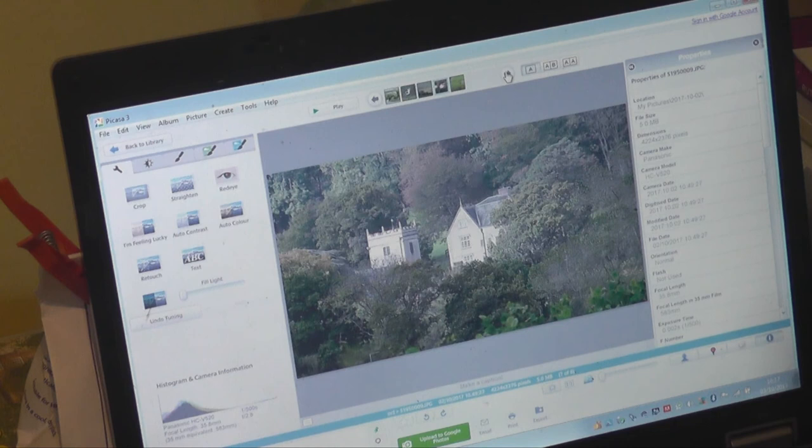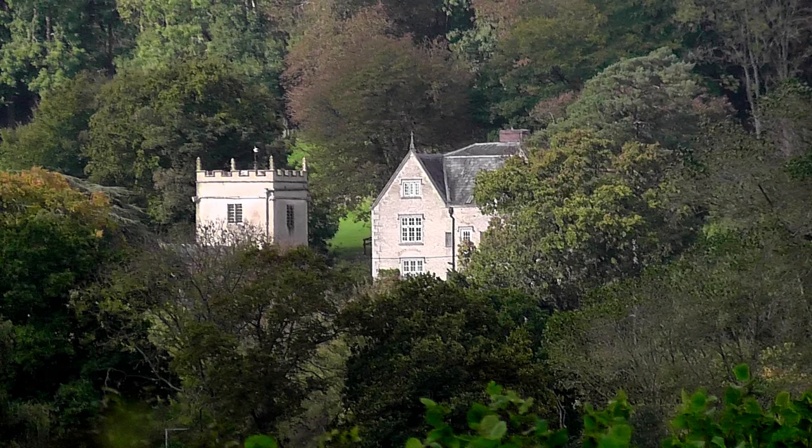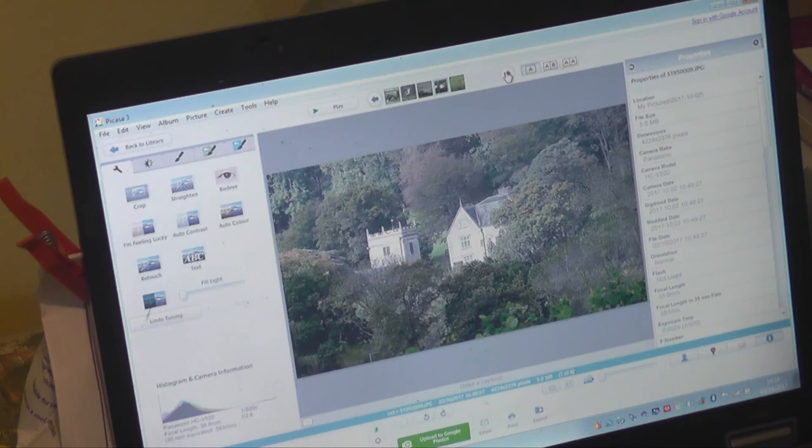Oh, and then this is Buckland Newton coming in from the Balborough Road. The sun was on the manor house and the church, and we've got slight autumn colours there. I had to darken it down quite a bit to get the colour. I think that works quite well.